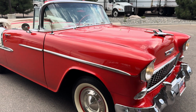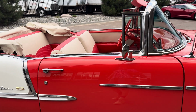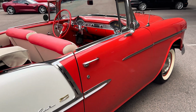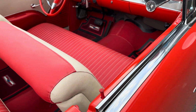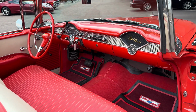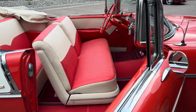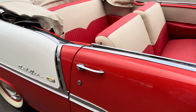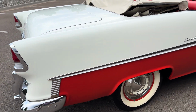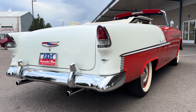Paint and body is an older paint job. This was an older restoration, but it's recently been cut and buffed and polished, and it just looks stunning. Awesome paint. Doors shut really nice. Super straight body.